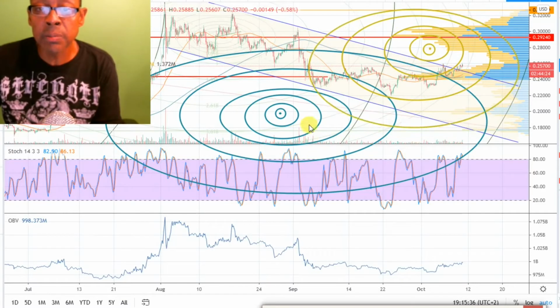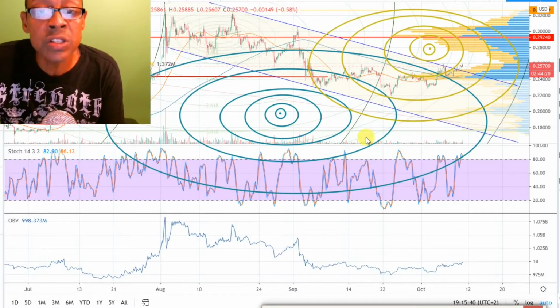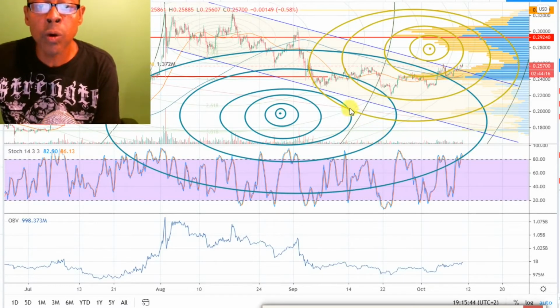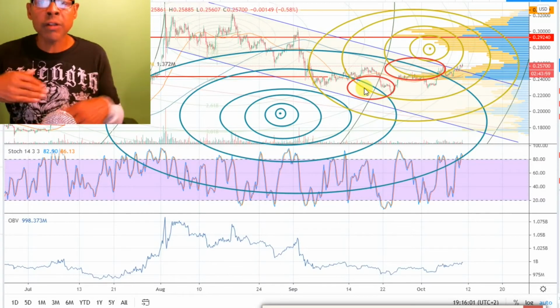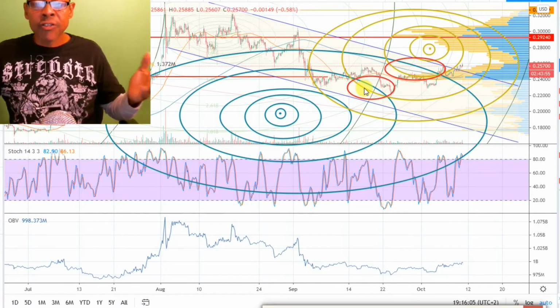Now, in physics, when I was in college, we learned that when one wave crosses another, we have a destruction zone where they cancel each other out. So this is like a flat area, but then we also have an area where the two waves combine and make a wave twice the size, or when the two troughs combine and they make a dip twice the size. That's what happens in fib circles.